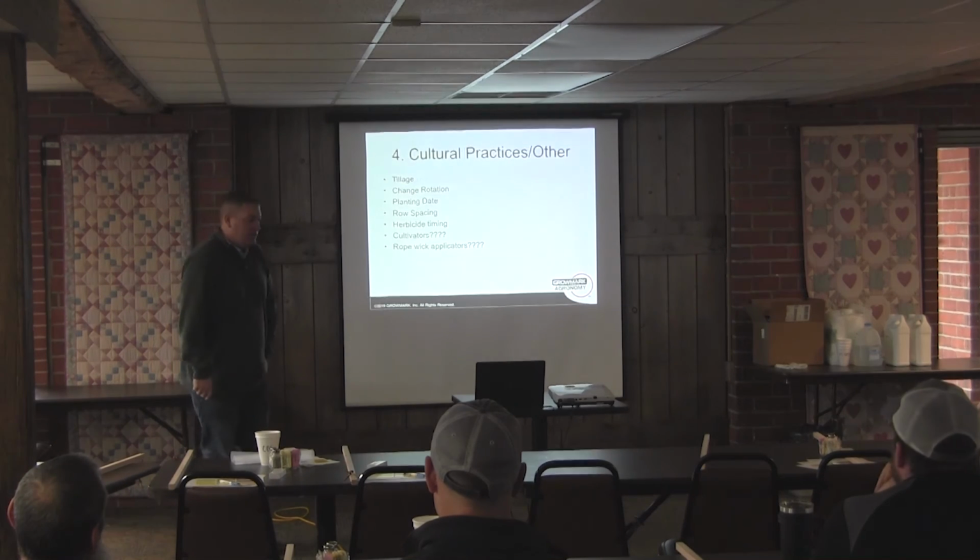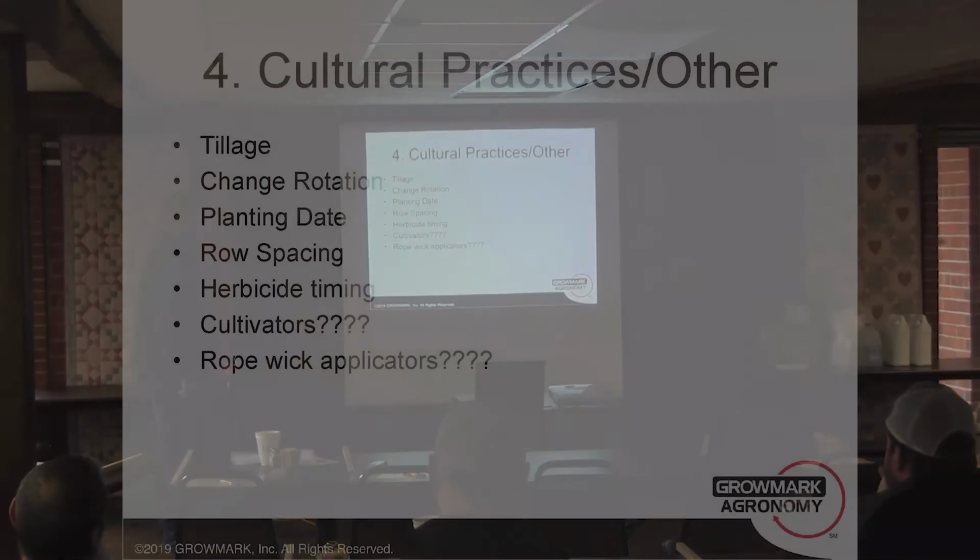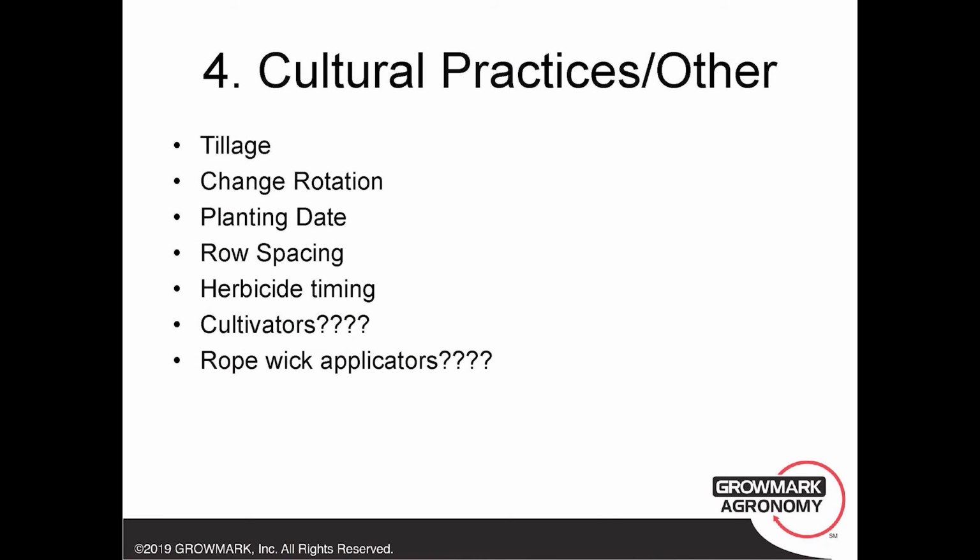So lastly, here are some cultural practices. Tillage, right? So we could do some tillage, some mechanical practices here. You could change your rotation, right? If you had something so bad where you couldn't get control of it, you could go to a couple of years of corn or something to try to use the herbicides, the HPPDs and other chemistries, just to help lower that weed population.